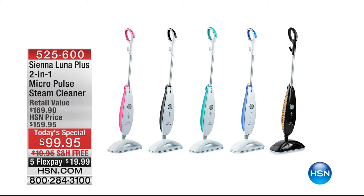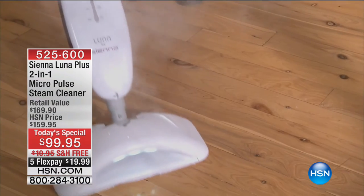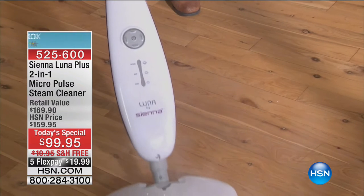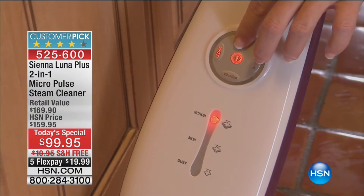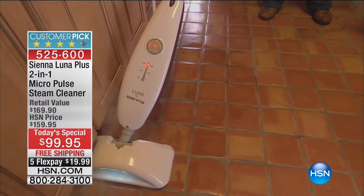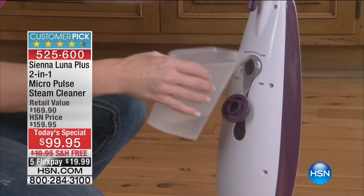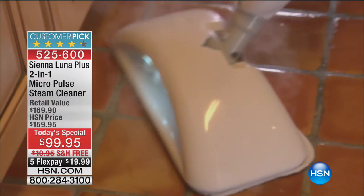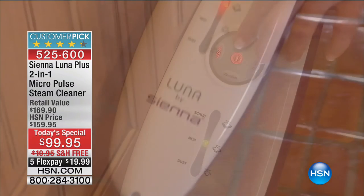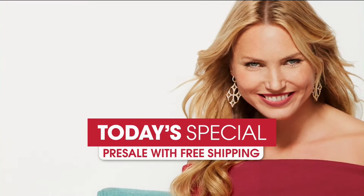Coming up in about 19 minutes after Aaron is fully finished, we have our Sienna Luna Plus. This is the ultimate steam mop. Aaron, do you have a steam mop? I don't. Oh, you fool. I need to get you one. You need to get a steam mop. No. Okay, hopefully Aaron will purchase one tonight, because if you've been skeptical of steam mops, or you tried steam mops, or maybe they flooded the floor, you're gonna love this. This is the next generation. It's an amazing one with micropulse technology, even has a black light that shows you where it's dirty. It's brilliant.